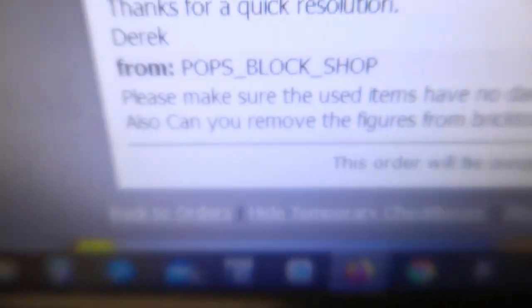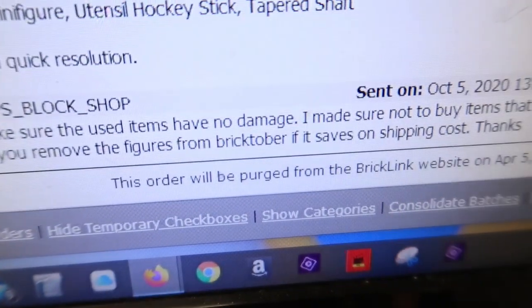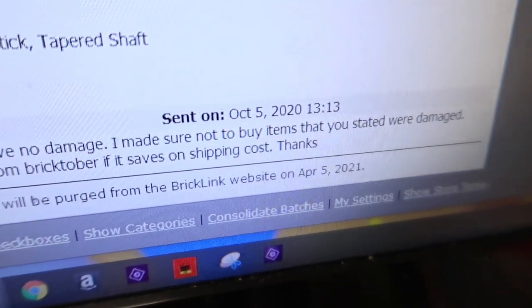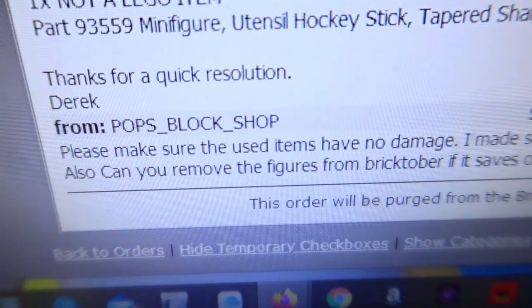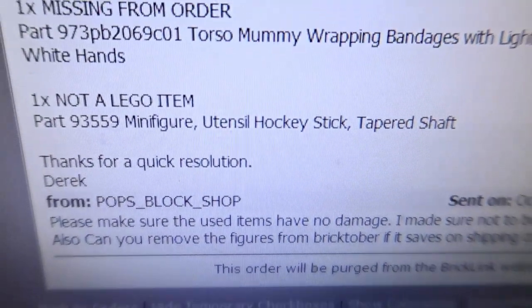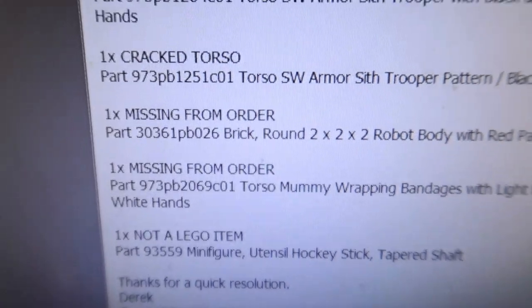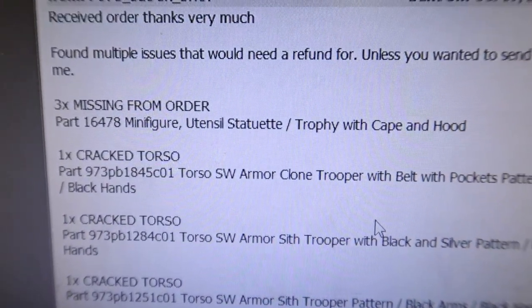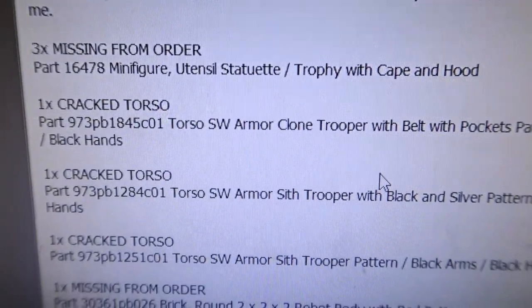When I first ordered, I said, please make sure the items have no damage. I made sure not to buy items that were listed as damaged, like cracks and stuff, because I was thinking they'll sell anything in the store, even if it's broken, they'll just put a note. Sometimes they probably don't catch it, but that's fine, that's their store.